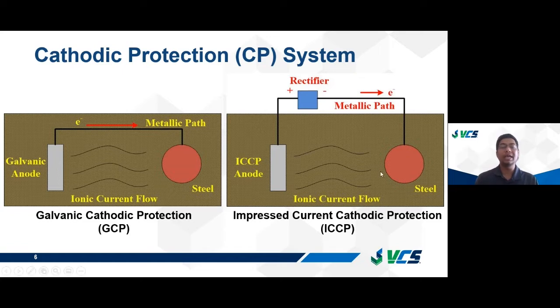And in an ICCP system, we use any power source, let's say AC power, like a regular outlet, solar power, wind power, or anything that generates energy. We deliver that energy in the form of electrons to the steel in the form of DC current. And that's where the rectifiers come into the picture.